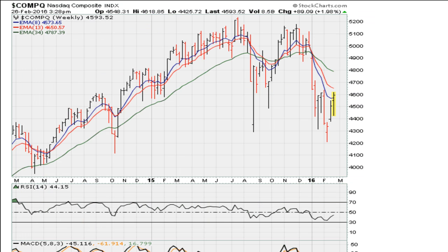So let's take a look at the charts here. We begin by taking a look at the Nasdaq, which for the week is showing a nice gain of about 2%. And now the question is, what's the next move? I think what's happening here is the market is coming back to test a declining 10-week moving average. Somewhere in that range is the 10-week moving average, and as you can see there, that's where the market is coming to test that.